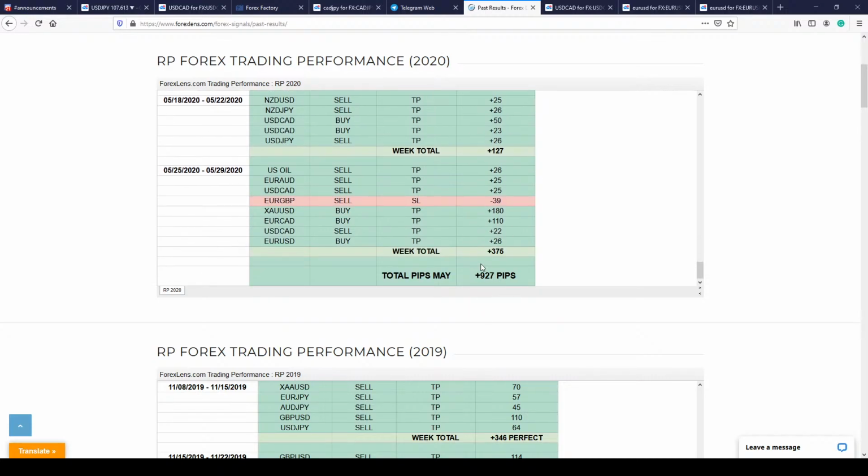Although we didn't reach that 300 pip per week goal, sometimes the market conditions won't provide that. I will get a bit into that. So let's get into it.